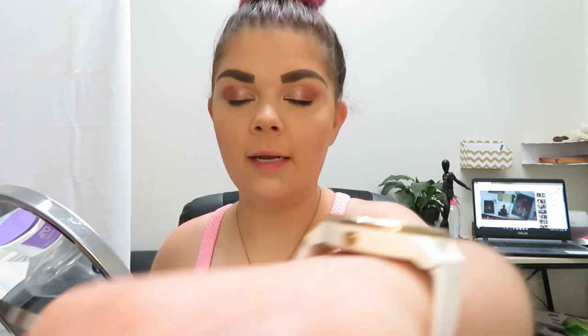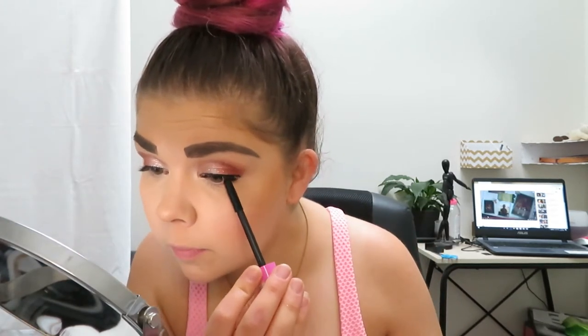Okay, eyeliner's done. Now we can go in and do the mascara. Now I cannot rave about Essence Cosmetics enough with their mascaras. They're just to die for. And their cost, seriously, they are so cheap. Anywhere from $6 to $9 for a mascara that is so amazing. I have tried so many name brand mascaras and they don't all do what they say, but I love this mascara so much.